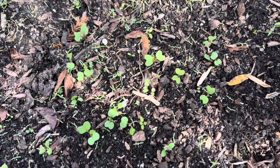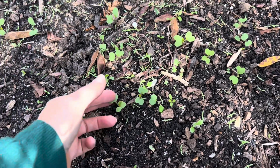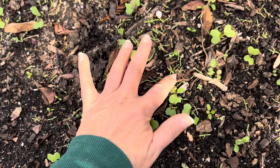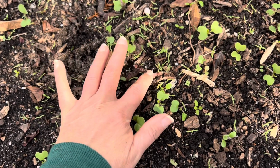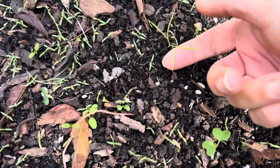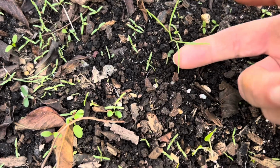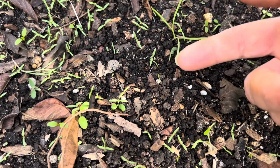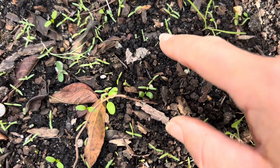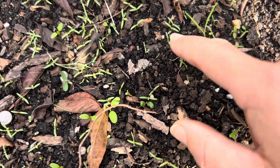Now let me show you some more seedlings that have germinated so that you'll know what your seeds should look like. All right, so here we have another mix of the spicy greens and then lots of poppies. So this is the breadseed poppy, Papaver somniferum. And then in here, you see the Eschscholzia has a wider kind of pronged leaf, and it's much taller. So that's the California poppy.